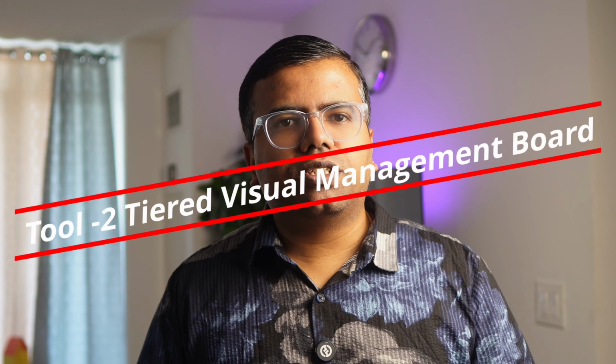You're worried about implementation cost? Less than $500 in material. You are worried about ROI? That 32% reduction in the changeover time translated to 12 additional production hours weekly, worth approximately $45,000 in additional throughput per month. The second tool that you can use is the visual management board.